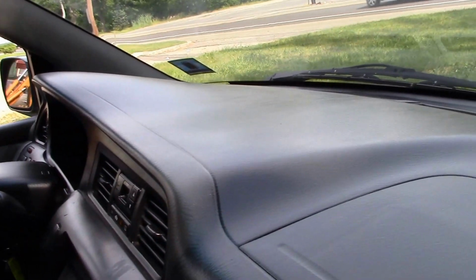Okay. There you go. Alright, so there's a look at the interior on the passenger side. Alright, there's a dash shot. There's your dash nice and clean. Alright, so what we're going to do now is we'll open this up, get a shot at our door panel, and go through our door jambs.